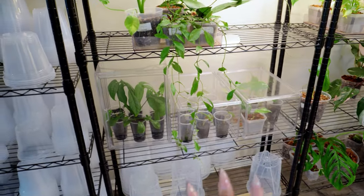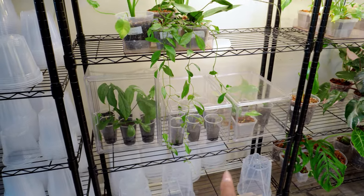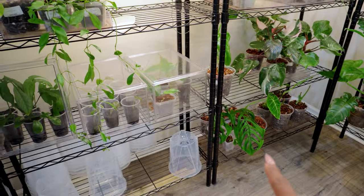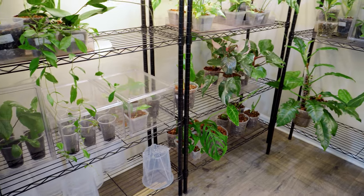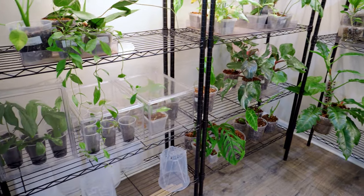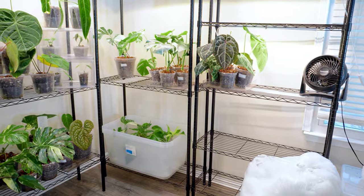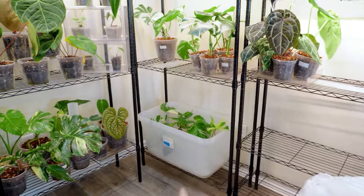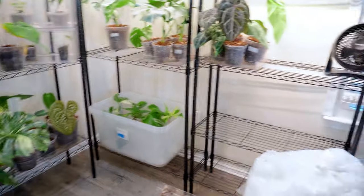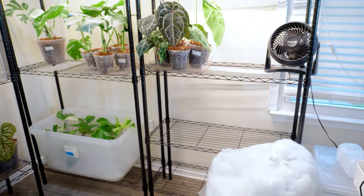I have all of my acrylic display cases and propagations in here, and I have some rehabs down here, but I'm thinking that we're going to move some stuff around so that they are more out of the way. This side of the room is usually always empty and I don't know why. I think it's just the way I have the shelves, and also I keep propagations in there. So I want to start utilizing these two shelves down here for sure.